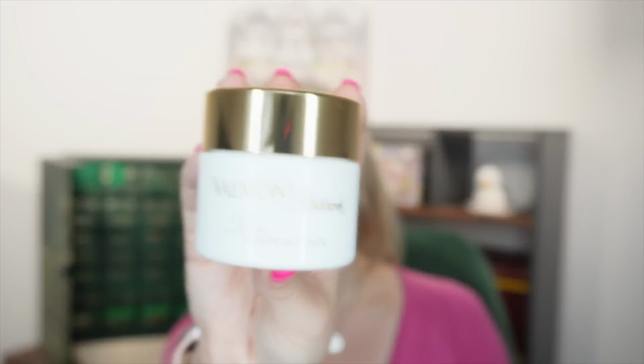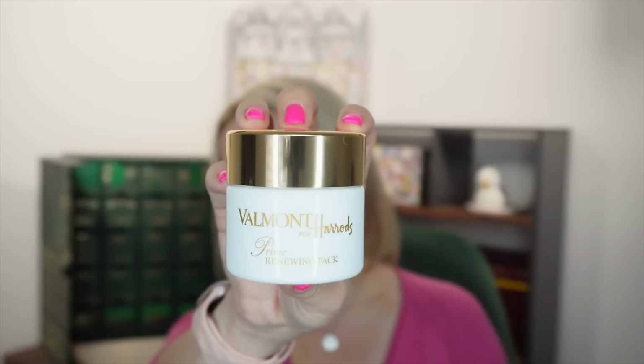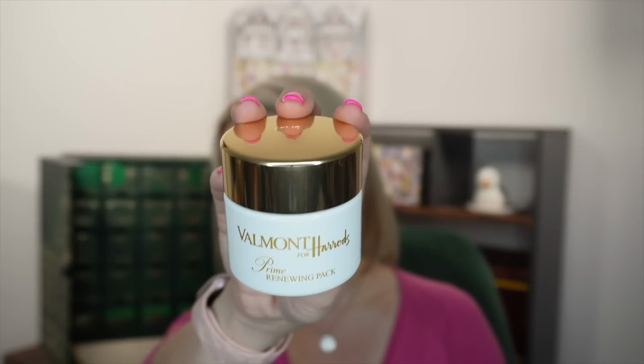So after our little tour of the Advent Calendar boxes, let's get in and see what's inside. Day number 1, and this is from Valmont, and it's the Prime Renewing Pack. It says Valmont for Harrods. So perhaps this is only sold at Harrods? I don't think it is. I think they sell it on the Valmont website.